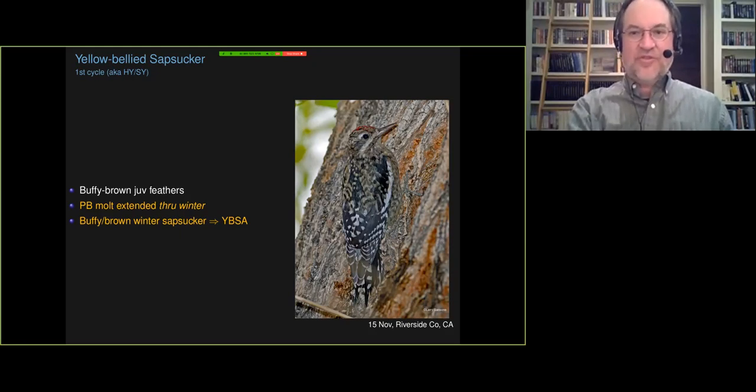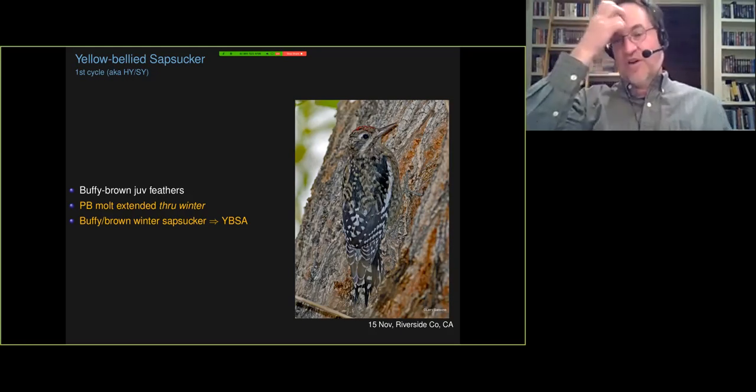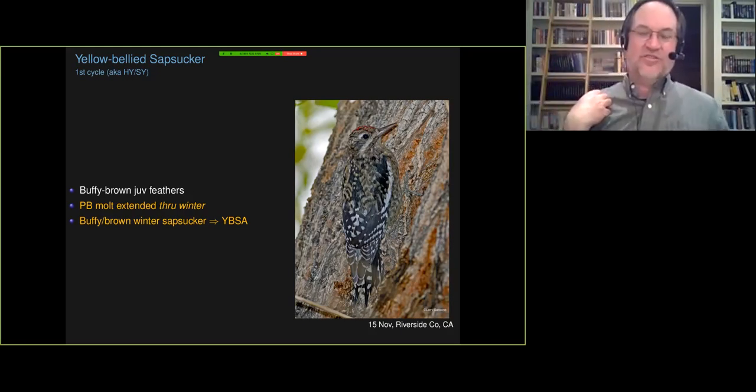So yellow-bellied sapsuckers are going to look like this through part of the winter, and as the winter progresses, they're going to molt into adult-like plumage. And that gives you a really nice clue for identifying anything that looks like this: if you happen to be in the winter, in some place that's not a sapsucker breeding ground, well, it's in the winter, so it's not. And you see a buffy brown sapsucker that looks like this, it's a yellow-bellied, because the red-naped and the red-breasteds would have already molted into adult plumage.